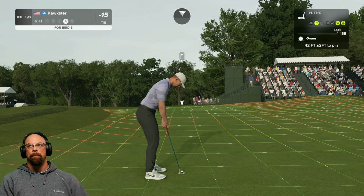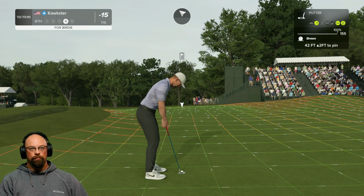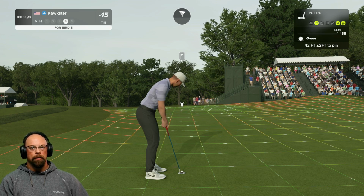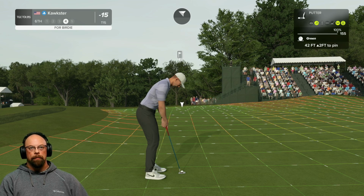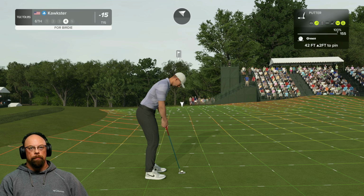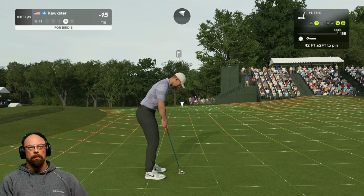Oh, man. A birdie here would be amazing. 2 foot uphill. Gonna have to extend this quite a bit. It's gonna break to the left. Take our time here. Break to the left a little bit and then try to break back to the right. I don't think it's gonna break to the left too much.